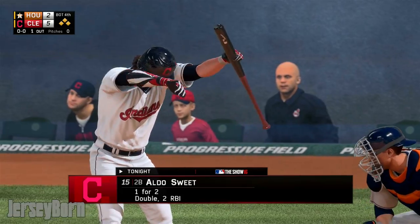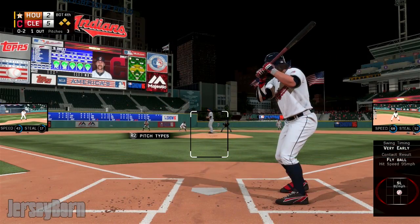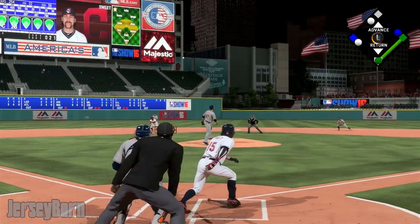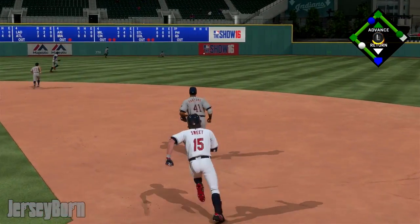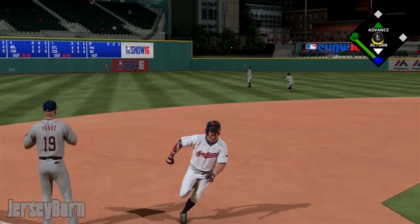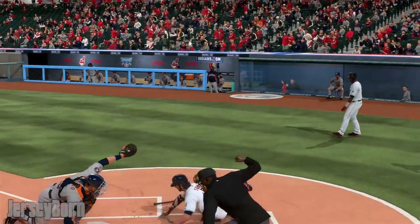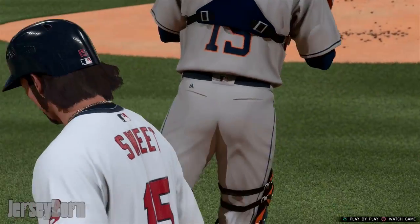Now he comes up later on in the game. Cleveland up 5-2. Bases loaded yet again for Aldo, bottom half of the fourth. Here comes the pitch, as Sweet takes it into the left center field gap. Center fielder has some trouble with it, and Sweet's going to head into second base. Ball just getting to the wall. He's heading to third. Throw into the cutoff man. He's not holding up at third, going for it all. Probably shouldn't have, as he's gunned down at the plate, but he does pick up a 3 RBI triple, getting those runs on the board.